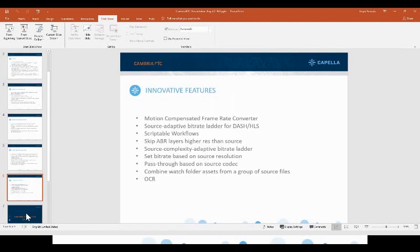It also comes with very unique and innovative features, such as source adaptive bitrate ladder for DASH and HLS. So basically what it does is it analyzes the complexity of the source file, and depending on the information, will modify the bitrate for each layer of adaptive bitrate. So without wasting a lot of bandwidth, we are able to achieve a very high quality output.